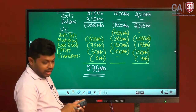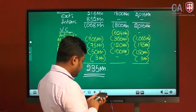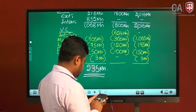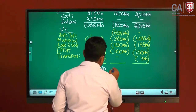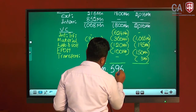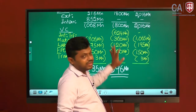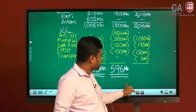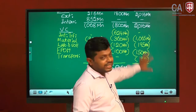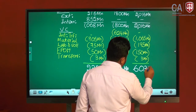If you calculate the other division, the value should be how much? 1800 minus 624 minus 360 minus 220, that is 596 million. Remember, whatever internal transfers we have not considered, because it has to be adjusted. If you take the total, it should be adjusted for the profit difference, but I have not considered it here in the total column. Therefore, your company profit will be 603 million.